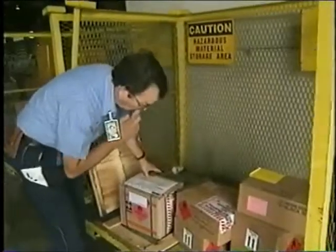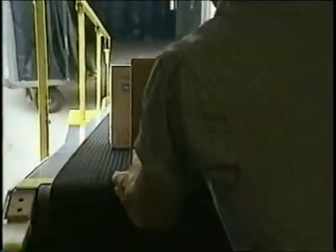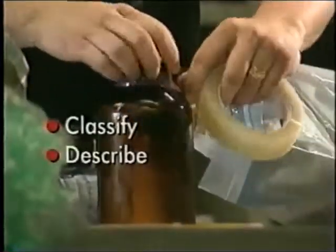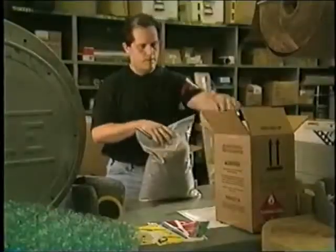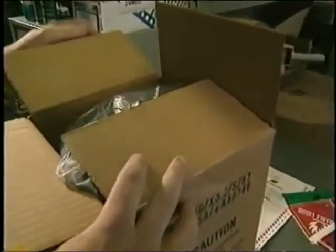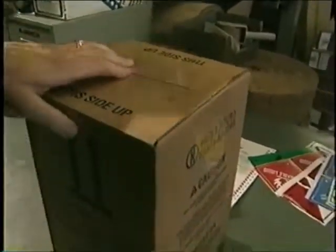Let's follow a hazardous materials shipment from its point of origin to its being loaded on a passenger aircraft. Observe closely how the shipment is handled at each step. Hazmat safety begins with the shipper. The shipper classifies, describes, packages, marks, and labels the shipment, prepares the shipping papers, and provides emergency response information. The shipper also verifies that the material may be transported by air, and that the packaged amount does not exceed the quantity limitations specified in the hazardous materials regulations.